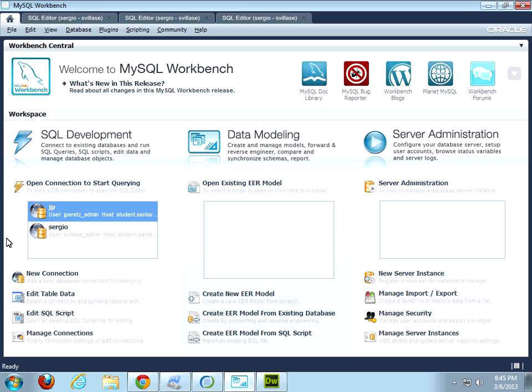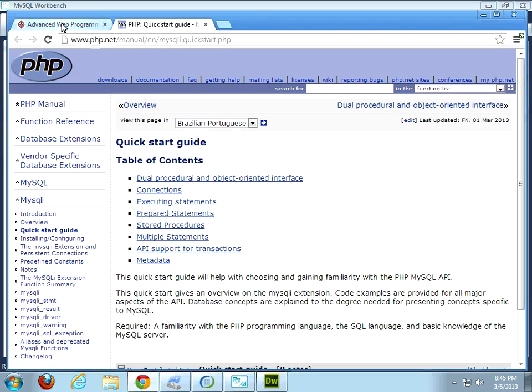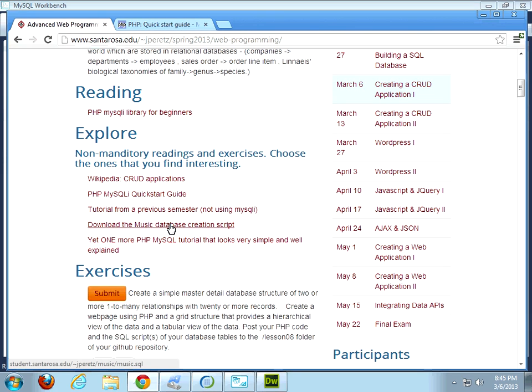To get the tables inserted? What you do, you need that script, and the script is right here. It's on our webpage. Oh, use, and then your username. Use TXXXX, whatever you're using. Mine will be use space JPERETZ. To get that script to work, you might need to enter that to tell MySQL Workbench which database of yours to use.